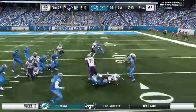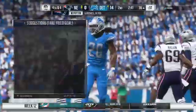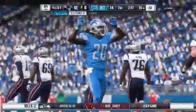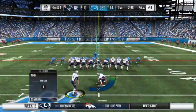Now they'll run it on the toss. And that play went nowhere, losing yardage. It'll be back at the 36. Call it a loss of 2 on the play. And that's going to make it 4th down.